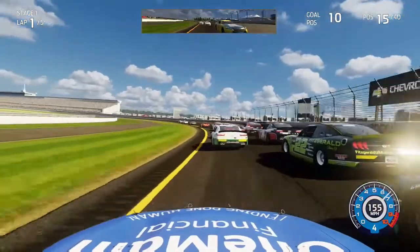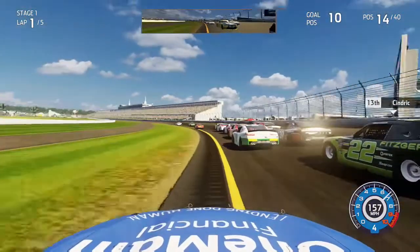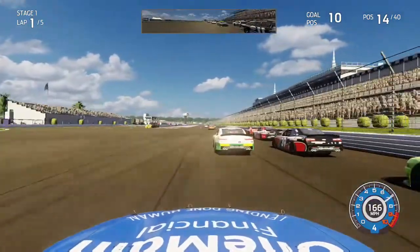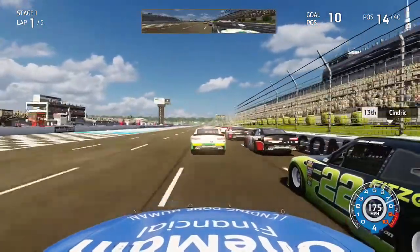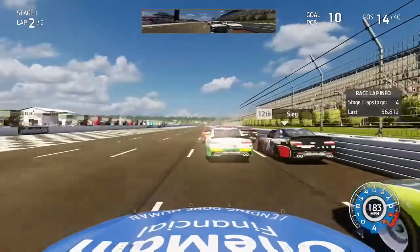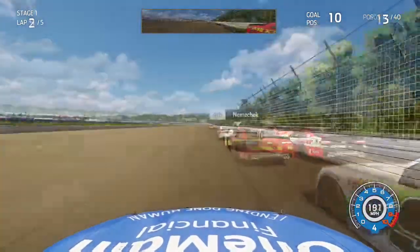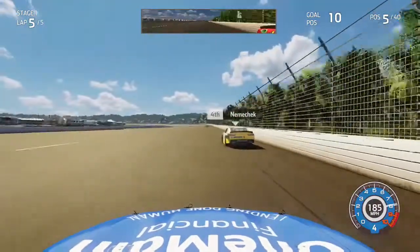Just about at the end of lap 1 now, coming to the inside of the 22 as well. Inside is really paying off right now. 1 lap complete now as we're about to take Tyler Reddick 3 wide. We did get past all of these guys in this little group right here as we come to the last lap in the stage now.